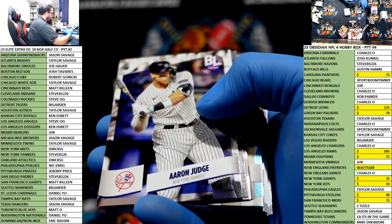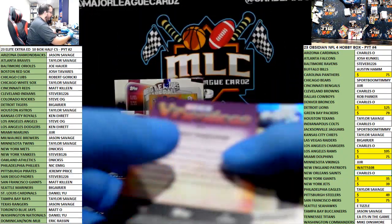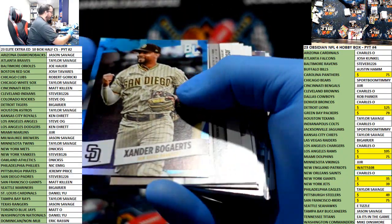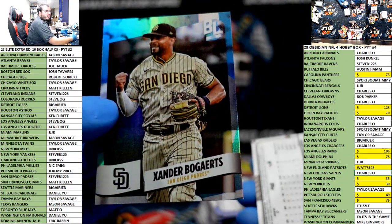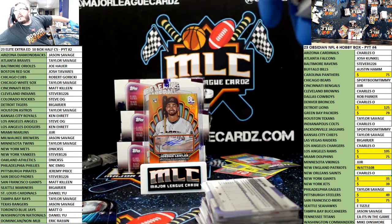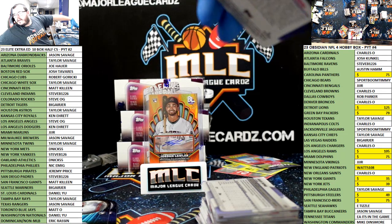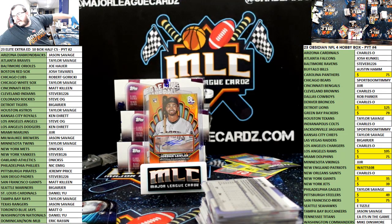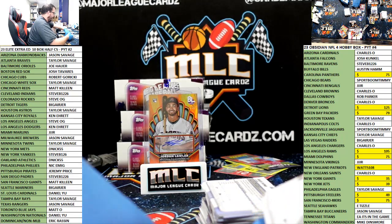Evan Carter. Nice. A Frelick uncommon. Machado. Bogaerts blue foil. That's like... Let's see. Oh, rare blue foil is like the third level. There's like different levels.